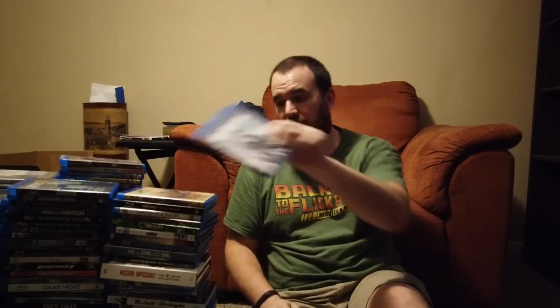Mad Max Fury Road. I personally love this film. It is beautifully, beautifully made. I also have Mad Max Beyond Thunderdome. The Road Warrior, which I think it's great that they just called it The Road Warrior. Mad Max, this is actually the Australian edition that Mr. Peabody sent me. And I also have this red version.